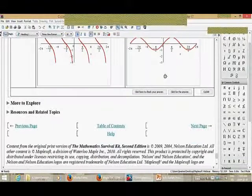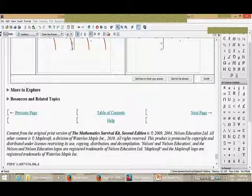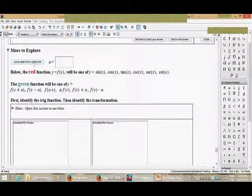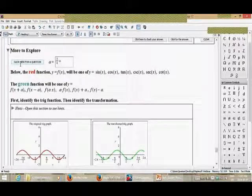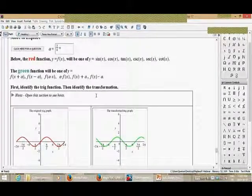When it came to Maple, how are we going to use Maple to make this book so much more effective? And what we came up with was this concept called More to Explore. And now, using component boxes and using algorithmic questions, here's what we did. And this is the one I'm just so proud of. Click for a question. So there's an A value of 3/4 pi. Now remember, all I really wanted to reinforce this section was what the basic trig graphs looked like. But I decided, because I have the power of Maple behind me, let's do more than that.